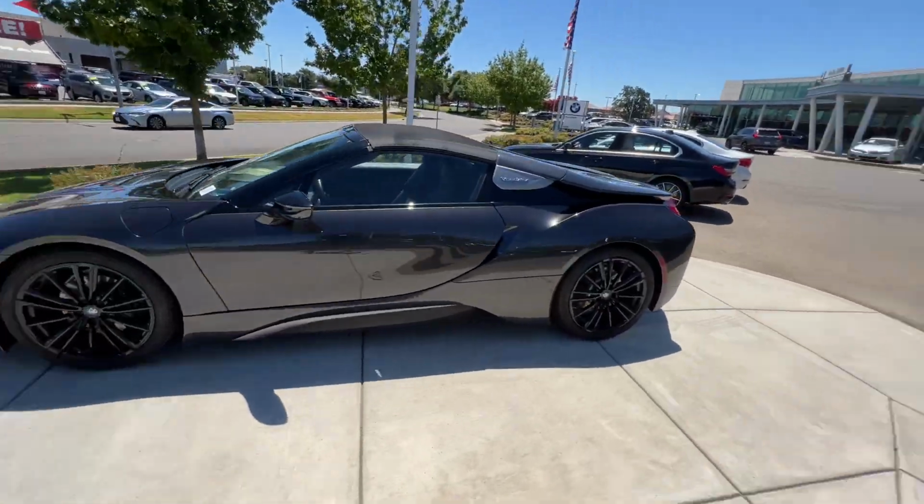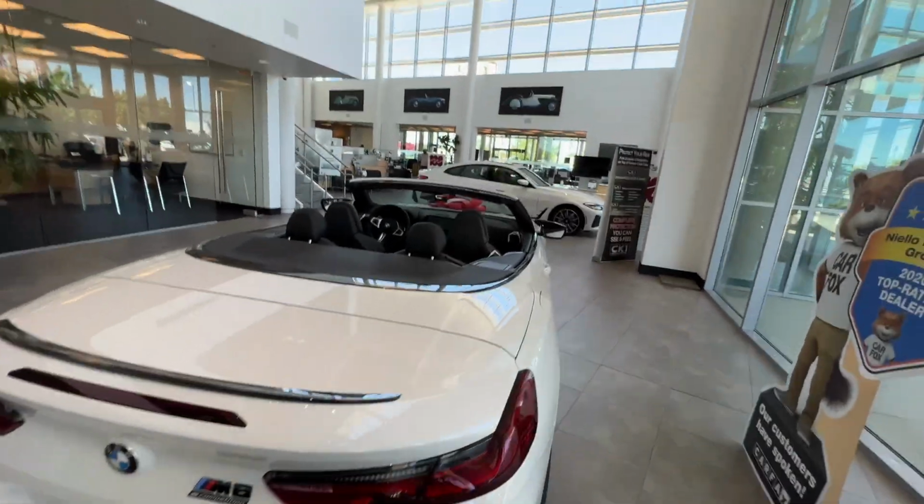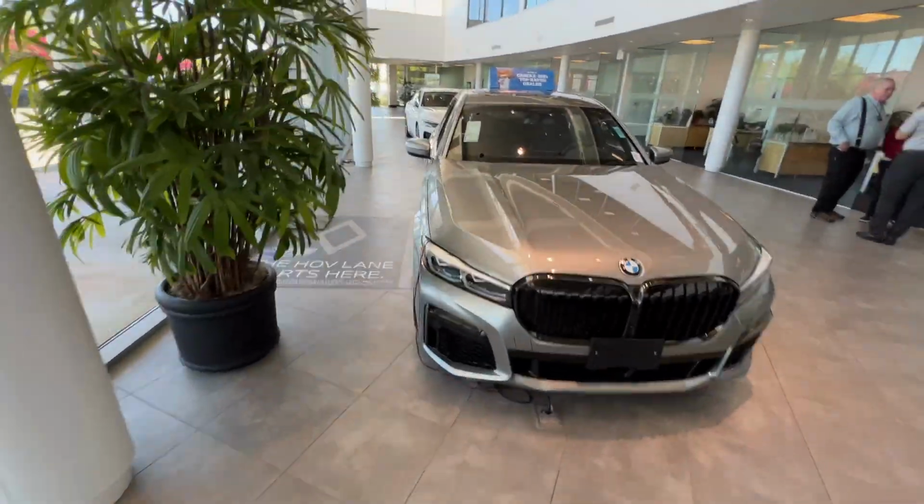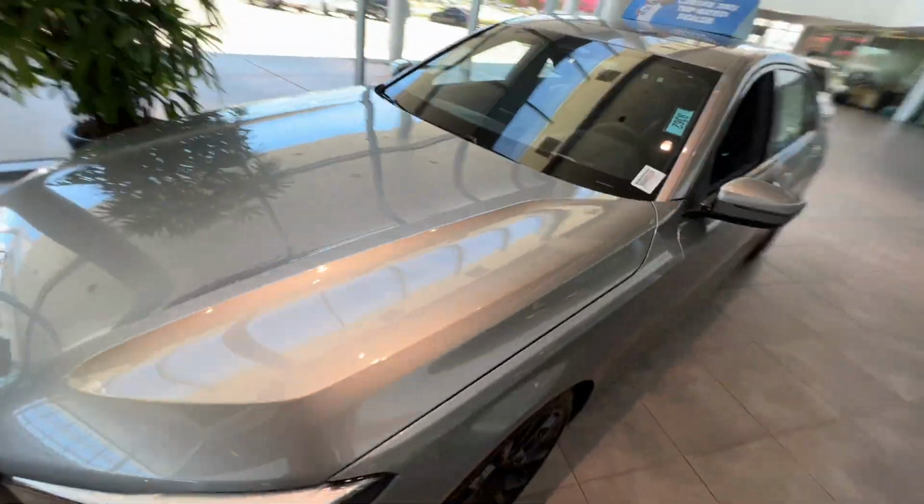This i8's cool. M8 competition convertible. These aren't too bad. Got a bow on it. Somebody's getting a birthday present. What is this? Ooh, I think this is a 7 Series. Look at this color though. It's silver.